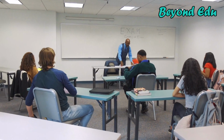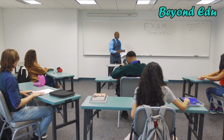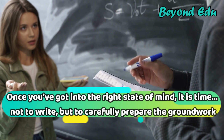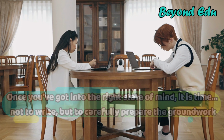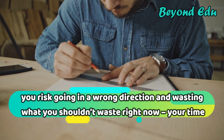Have you ever tried to work on an urgent paper? If so, you know about that situation. Once you've got into the right state of mind, it is time not to write, but to carefully prepare the groundwork. Otherwise, you risk going in a wrong direction and wasting what you shouldn't waste right now, your time.